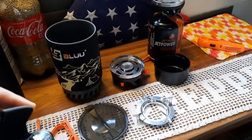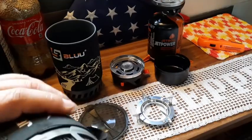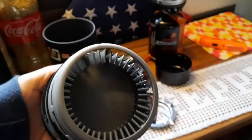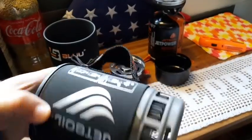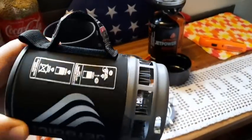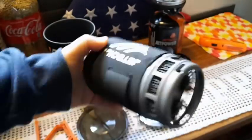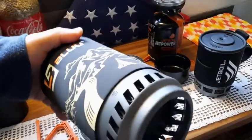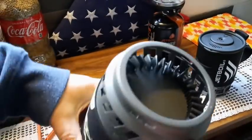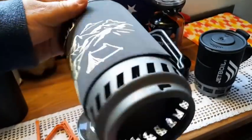Before we start with the side-by-side comparison, I wanted to show you the build quality. As you can see, this is the Jetboil. And in my opinion, the Jetboil is pretty good quality. Right? This is the bottom. This is the chamber down there that distributes the flame to give it that efficient burn. And here is the Bluu system. To me, it feels and looks pretty much the same.